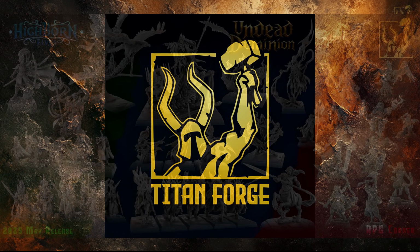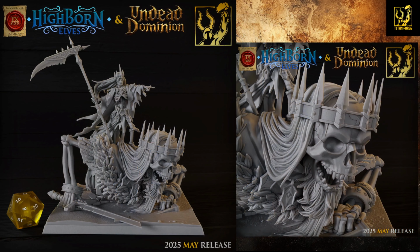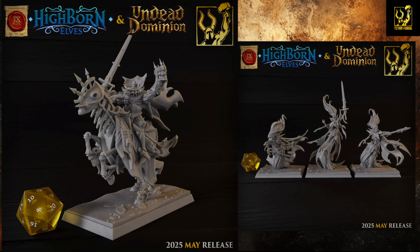Titan Forge Studio has given us a preview of the Highborn Elves and Undead Dominion. Let's start with the Undead Dominion. Guess that's some sort of mummy on the left, or necromancer maybe. Looks like they're either taking from that or adding to it. Looks like the Headless Horseman of a sort has come back.